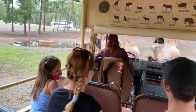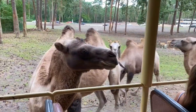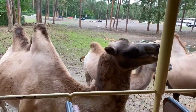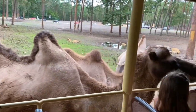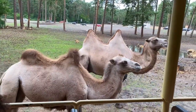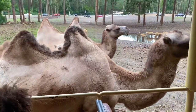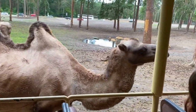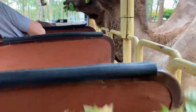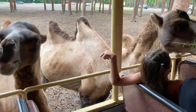Other guys we had the chance to feed were these cuties. Yes, and they were so hungry. Oh my gosh, they were super hungry. I don't know why, because I feel like they get fed every time a truck like this comes. But yeah, it was just cute watching them. And yeah, I kind of miss this safari. I need to go back. I definitely need to go back.